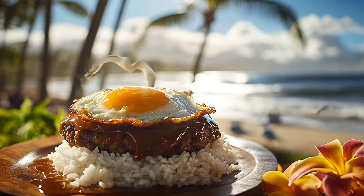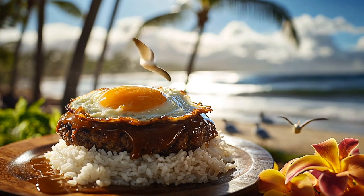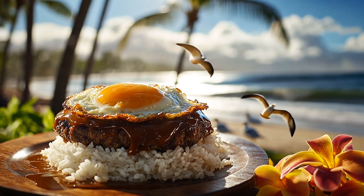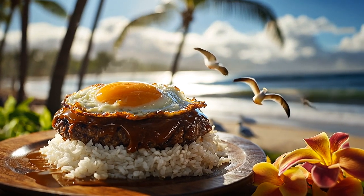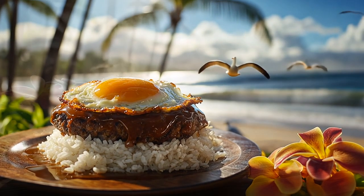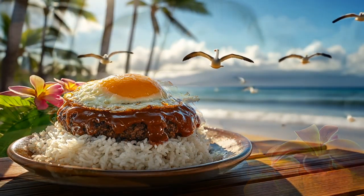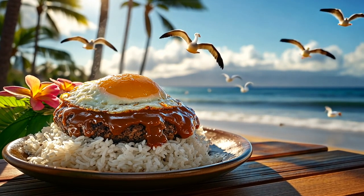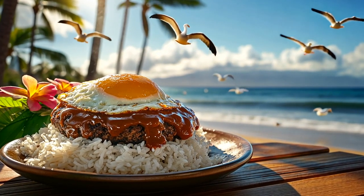As Hawaiian cuisine continued to evolve, so did its comfort food. Enter Loco Moco, a hearty and satisfying dish born in the late 1940s in Hilo on the Big Island. Created by teens looking for a new and affordable lunch, Loco Moco combined a scoop of rice, a juicy hamburger patty, a sunny-side-up egg, and rich brown gravy.